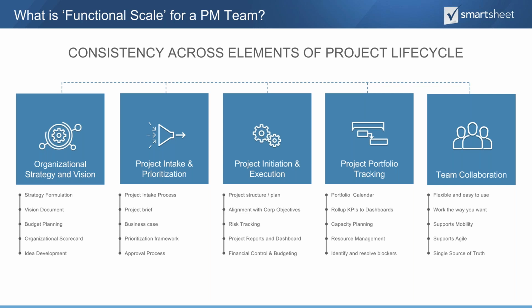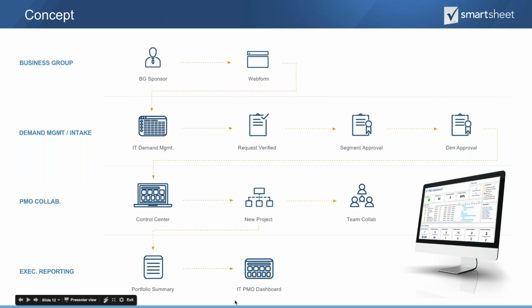Excellent. Okay, very good. Thank you both for that feedback. And again, the reason we have this particular slide up here is that we believe that for this to affect your project life cycle, to put that into motion, to make that a critical part of your operations, you do need consistency across all these various elements of a project life cycle. What we're going to do now is switch, and walk you through a quick overview demonstration of how this idea of consistency at scale, or consistency with functional scale, is actually implemented in a controlled environment using Smartsheet. Rajiv, did you want to walk us through that?